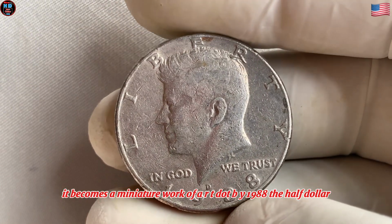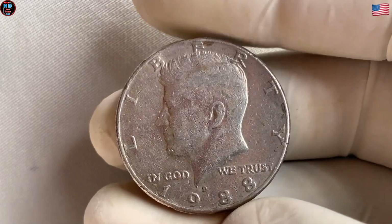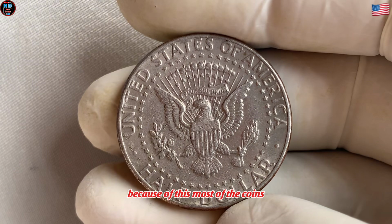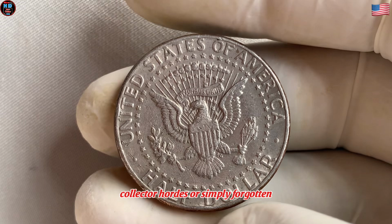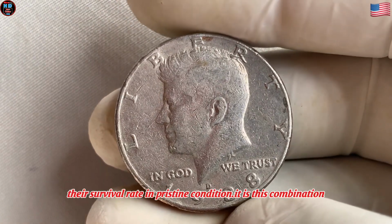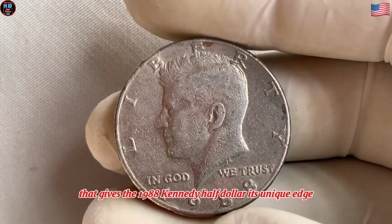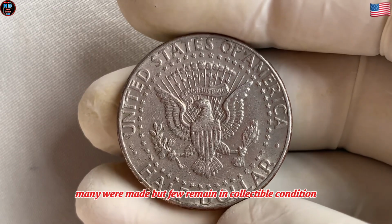By 1988, the half-dollar had fallen out of everyday use by much of the American public. Vending machines, banks, and consumers had largely moved away from using the coin regularly. Because of this, most of the coins minted that year were quickly absorbed into federal holdings, collector hoards, or simply forgotten. This reduced their visibility and, in some cases, their survival rate in pristine condition. It is this combination, high mintage but low survival in mint state, that gives the 1988 Kennedy half-dollar its unique edge. Many were made, but few remain in collectible condition.